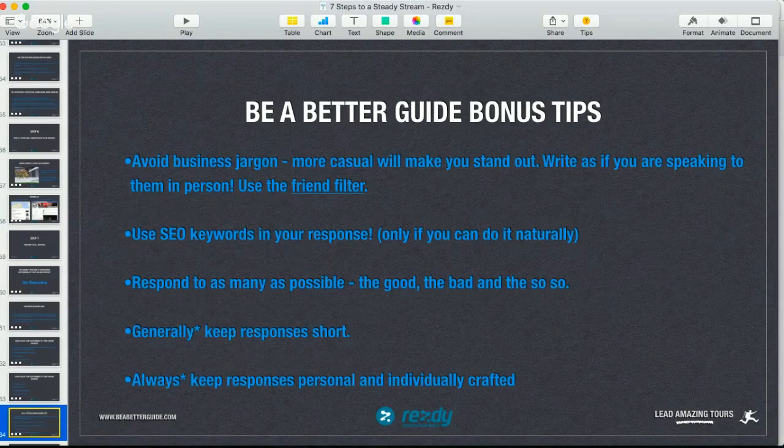Other best practices: use some SEO keywords in your response, only if you can do it naturally. But that's definitely a pro move. So if you've got a whole pile of 5-star reviews and you happen to do walking tours in San Francisco, then try and sneak some keywords in there, because know that those reviews are indexed by Google and other search engines, right?